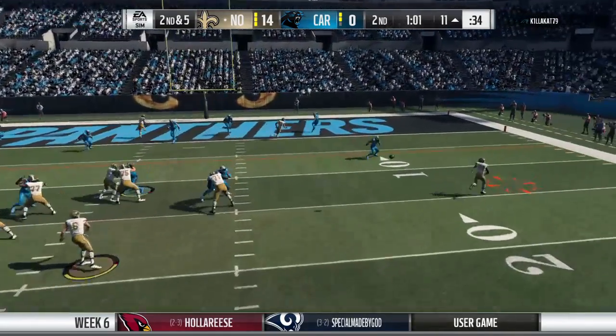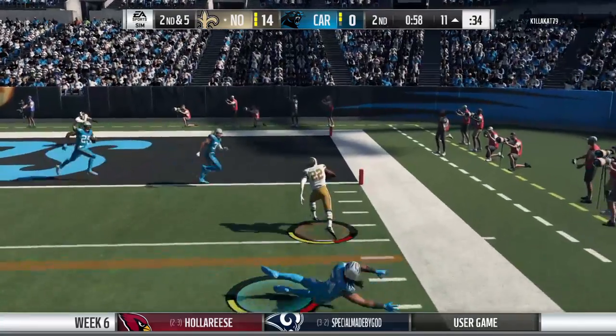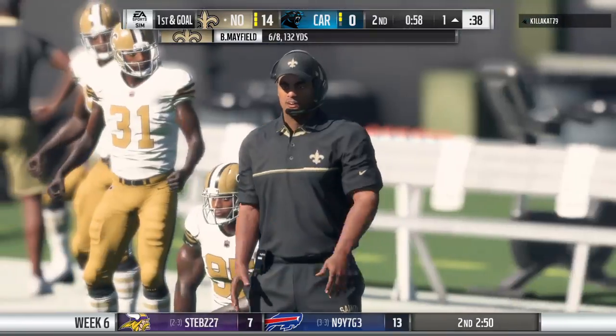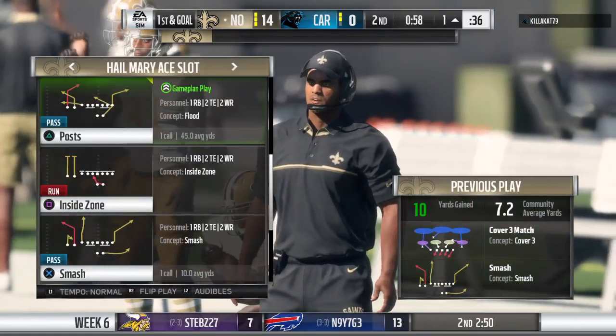From the shotgun, he'll look to throw. He's going to leave this for his running back. It's complete. It's a 10-yard gain there, and it sets him up now 1st and goal.